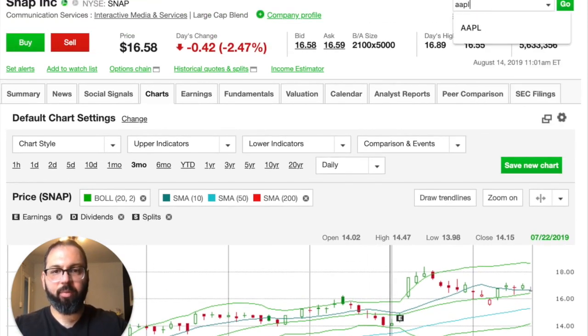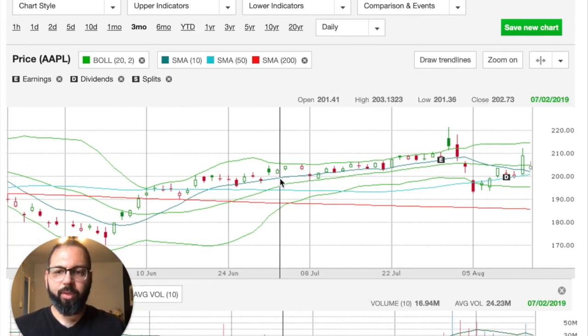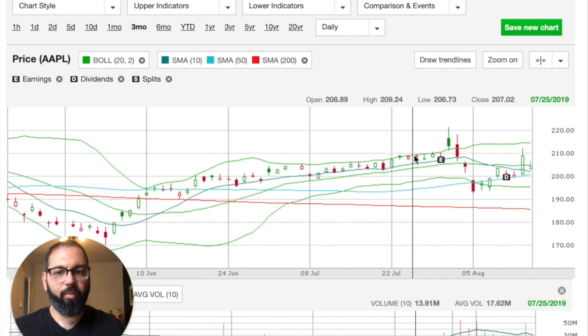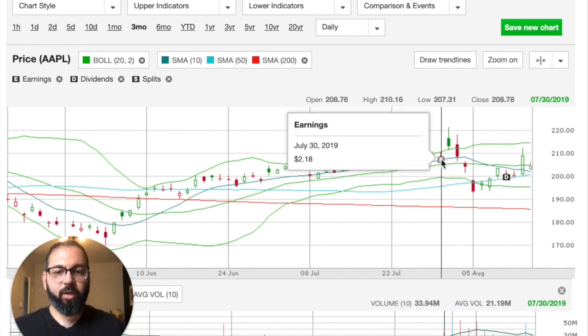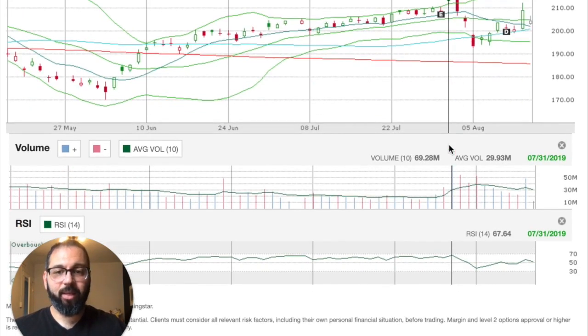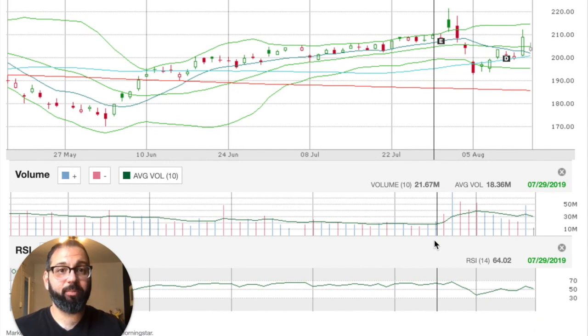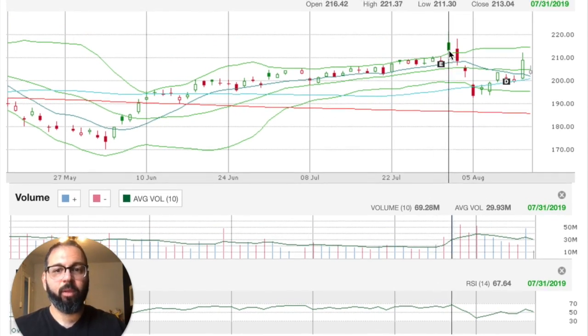Here's another example of a chart not always working. It's Apple. You can see it's over every moving average. It's edging ever so close to a breakout. Earnings are coming, and it's Apple. They have consistently good earnings. It breaks out to the upside. We look over here. It is heading into overbought territory, which means it's a potentially good trade. Earnings come out. Stock skyrockets from 210 to 221.